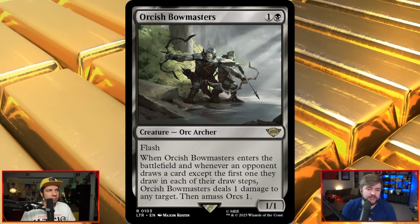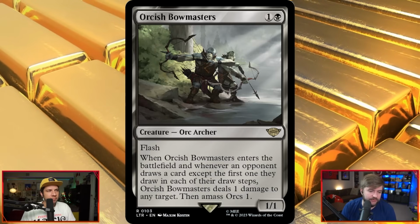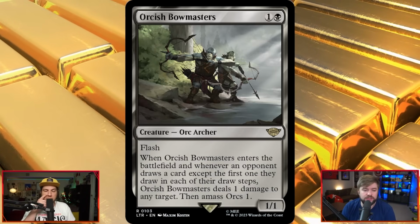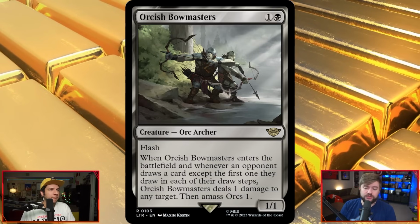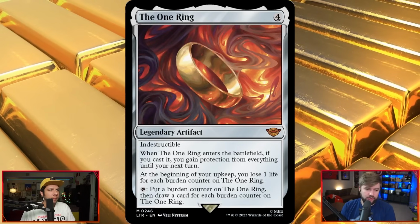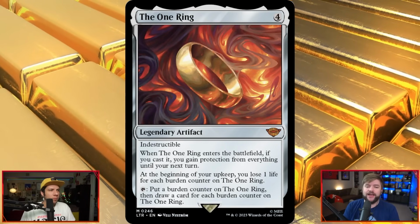I could see this maybe popping up in Modern Horizons 3 if they have a box topper or special guests section somewhere. It's already legal there, so we'll see. I'm just very happy that, unlike this next card, Orcish Bowmasters can see a reprint wherever they find the right place to fit.